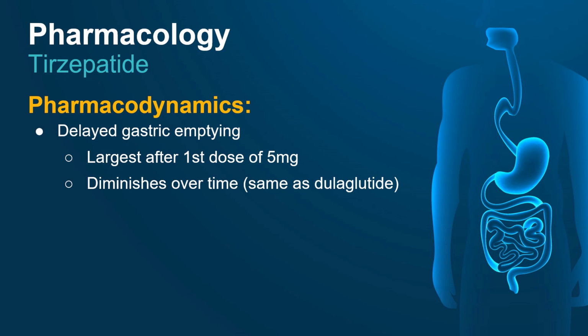Another caveat to tirzepatide I want to point out is in regards to pharmacodynamics, specifically around the delay in gastric emptying. With tirzepatide, as also seen with dulaglutide, the effect on gastric emptying is largest after the first dose, and then subsides over time. This is an important counseling point when discussing side effects with patients, as we do see often clinically GI side effects wane roughly 2 to 3 weeks after starting or after a dose increase.